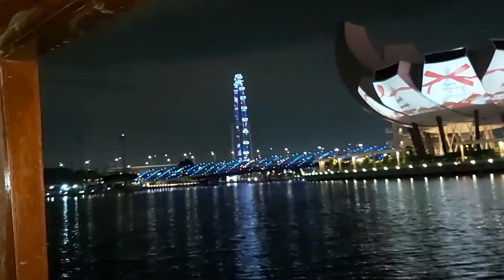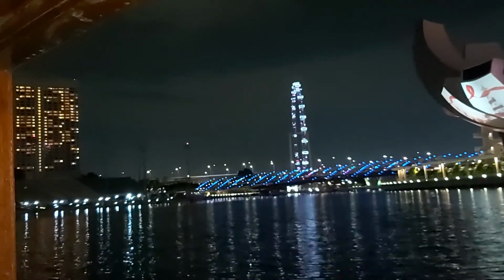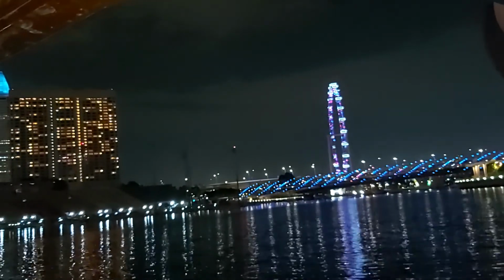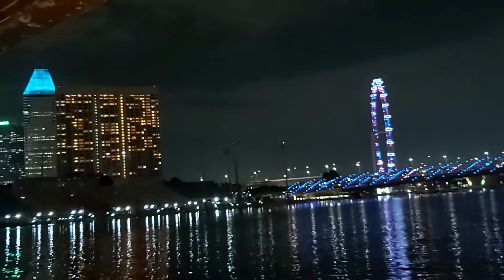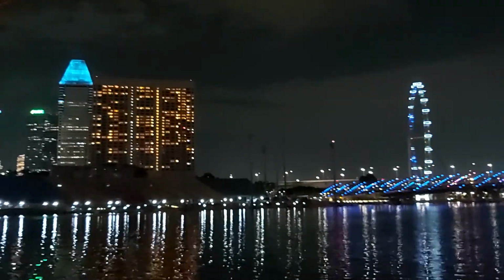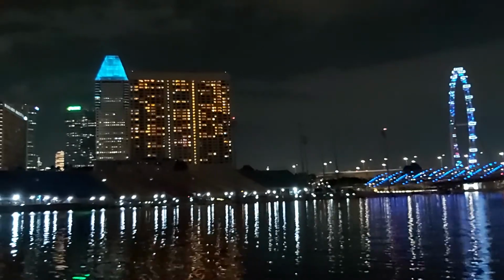Living up to their name, the super trees also collect rainwater, generate solar power, and are venting ducts for the park's conservatories, which encapsulate the cloud forest and flower dome. Do you notice that the water here is very calm? This is due to the Marina Barrage, which is a dam built across the 350-meter wide reservoir in the city, a vital source of fresh water and flood control.